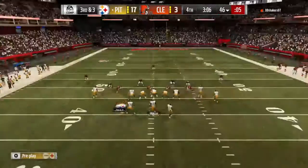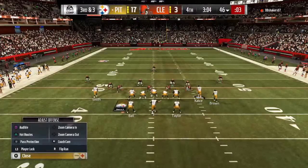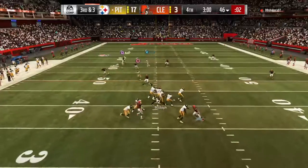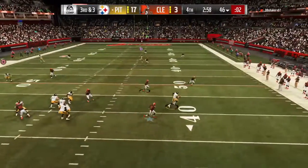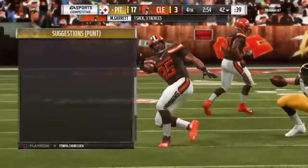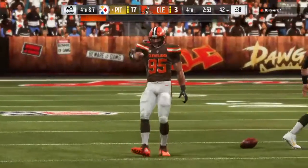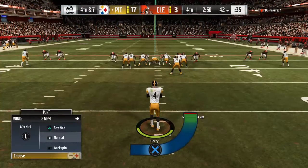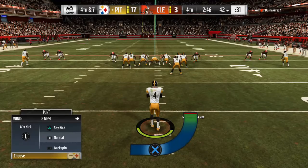Lucky 56. Gone. They're going to look to throw. Escaping the pressure right. And he can't find a receiver, and he's brought down. Myles Garrett in there to get him, and that's sack number 6 for him on the year. Here's Jordan Berry now as he's on to punt for Pittsburgh.